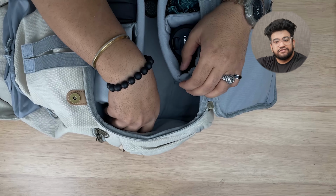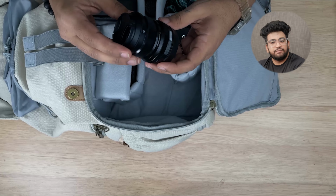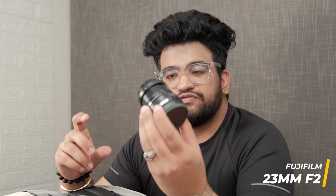As I mentioned, this bag will easily carry multiple prime lenses, and over here you can see another prime lens that I use on my Fujifilm camera. It's a 23mm f/2, a great travel lens, a great lens for photography for Fujifilm. It has weather sealing and it has the aperture ring like all the Fuji lenses, and I really love this lens, my favorite travel lens of all time.